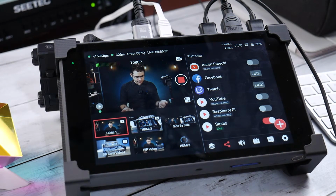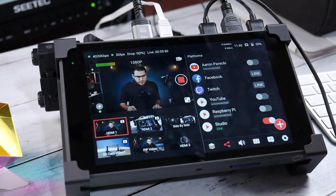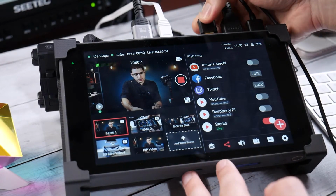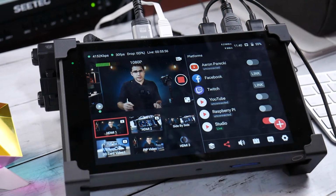I have a document in here somewhere. Here we go. Why is it not showing up? I swear this worked. This may be a failed live demo. Oh, there it goes. Okay, great.